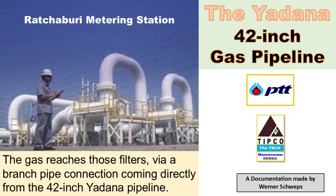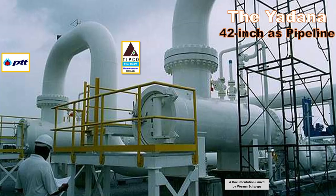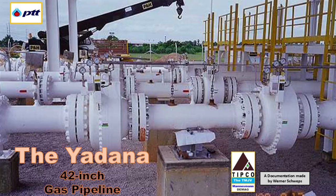Those gas filter vessels were installed by us upstream of the meter, which means in front of the meter shelter. With this layout, the gas is directly transferred from the pipeline into the two gas filters that are shown here in the pictures made during the construction and in September 1998. Those filters remove any entrained liquids and solids from the gas stream and provide therefore a clean gas.